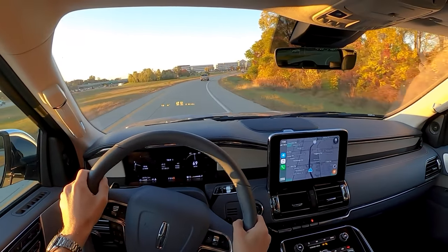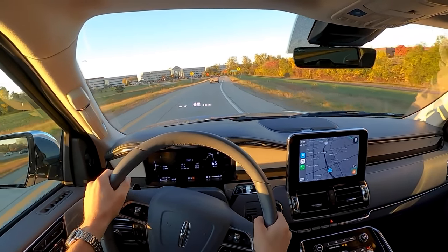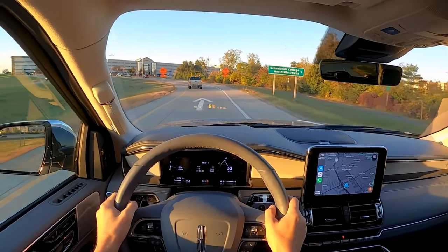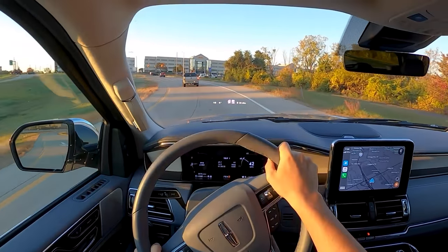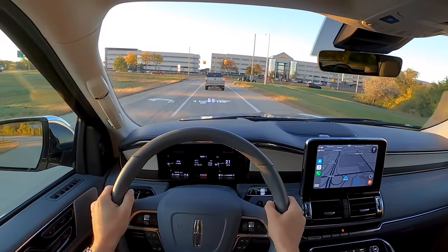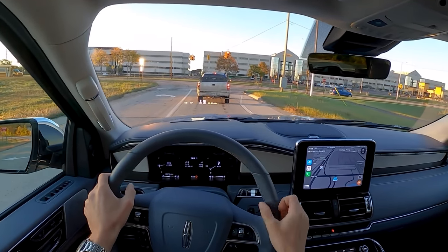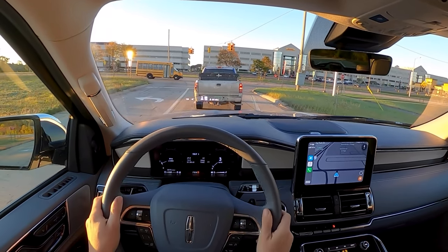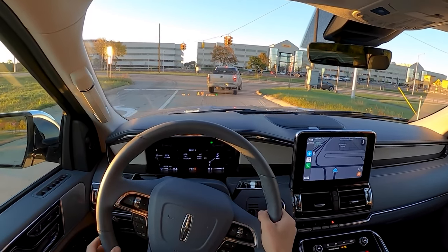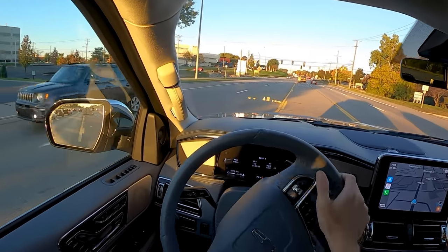This Navigator handles about how you would expect it to. It feels like a big, heavy, large SUV. All the controls are very light. Really, the only complaint that I have with its driving dynamics is in the braking department. The brakes just feel a little bit under-boosted. I would like to have just a little bit more confidence and more power from the braking system. The pedal's pretty vague, and it just doesn't quite have the bite that I would like. Show you guys the turning radius up here.